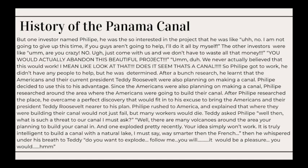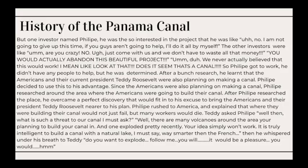After a bunch of research, he learned that the Americans' current president, Teddy Roosevelt, was also planning on making a canal. Philippe decided to use this to his advantage. Since the Americans were also planning on building a canal, Philippe researched around the area where the Americans were going to build it. After Philippe researched the place, he made a perfect discovery that would fit into his excuse to bring the Americans and their president, Teddy Roosevelt, nearer to his plan.